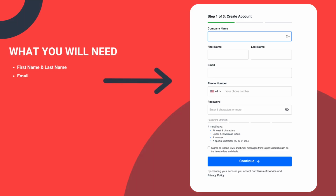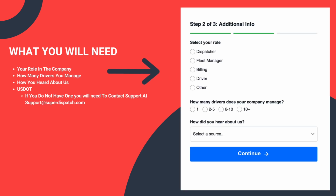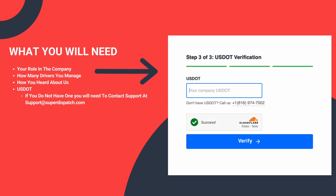Before we move on to the next section, here are some things that you will need. You're going to need your first name and last name, a good email address for your company, a phone number, and a strong password. Note, the password must have at least 8 characters, upper and lowercase letters, a number, and a special character. On the next page, you're going to need your role in the company, how many drivers you manage, how you heard about us, and then on the last page, you're just going to need your USDOT number.